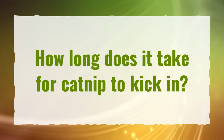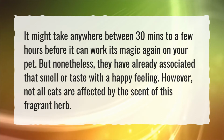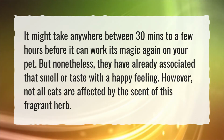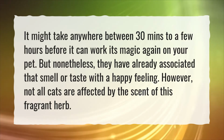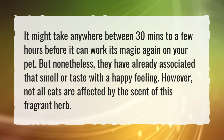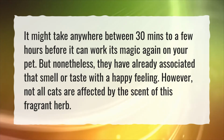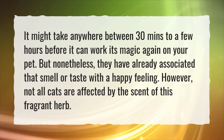How long does it take for catnip to kick in? It might take anywhere between 30 minutes to a few hours before it can work its magic again on your pet. But nonetheless, they have already associated that smell or taste with a happy feeling. However, not all cats are affected by the scent of this fragrant herb.